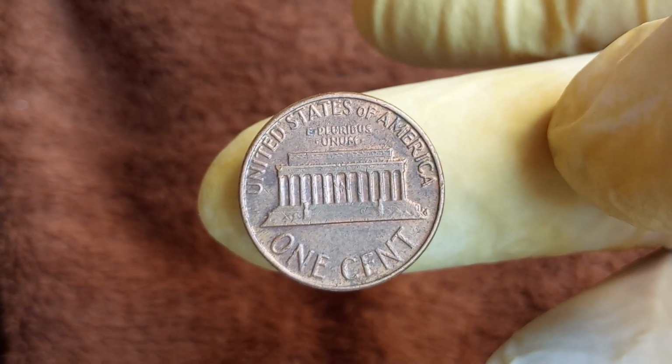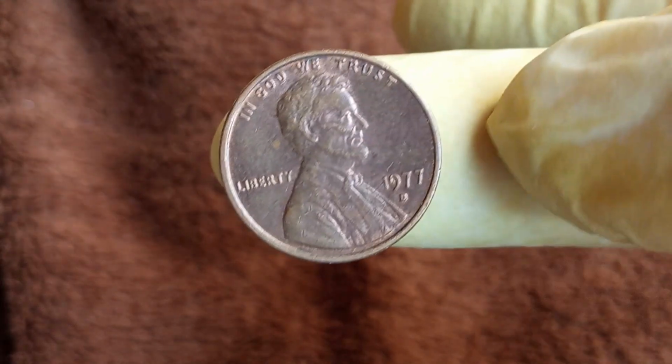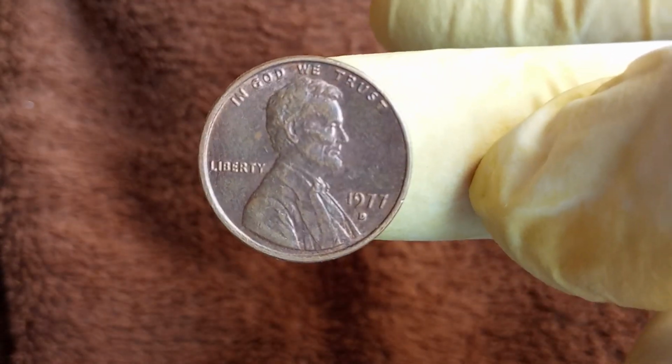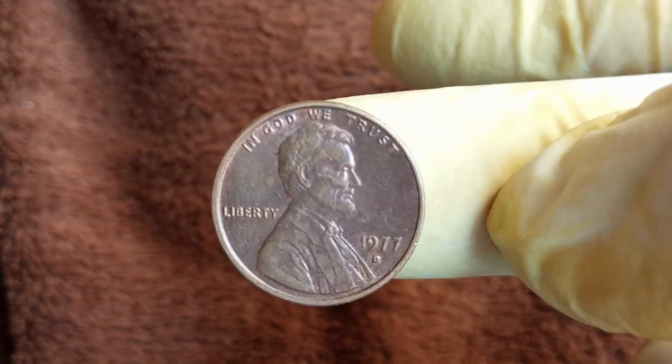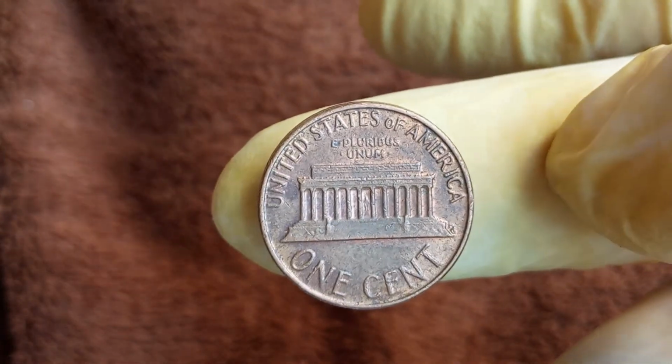Part 9. Market demand. In today's coin market, the 1977 D Lincoln penny is gaining popularity among collectors who focus on 1970s era coins. Many people who grew up in that time are now nostalgic collectors, driving up prices for beautifully preserved coins.